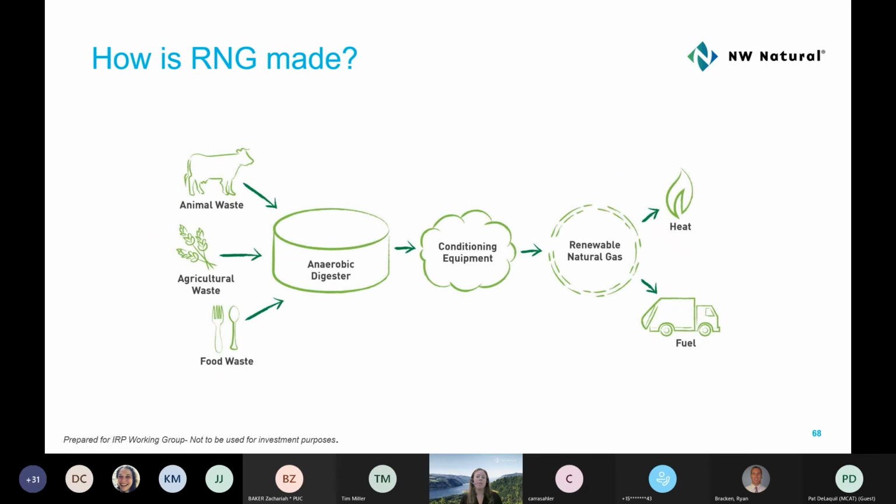When we talk about RNG resources and projects in particular, what we're really talking about is that there's some source, some feedstock, and some type of process through which a raw biogas is made. That could be an anaerobic digester, which is what you typically see for wetter feedstocks. In a landfill, you don't have a standalone digester; the landfill itself is really the digester.